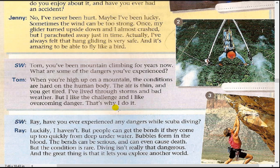Let's answer some questions about Tom. First question. Is mountain climbing a dangerous sport? Yes, it is. Mountain climbing is a very dangerous sport.